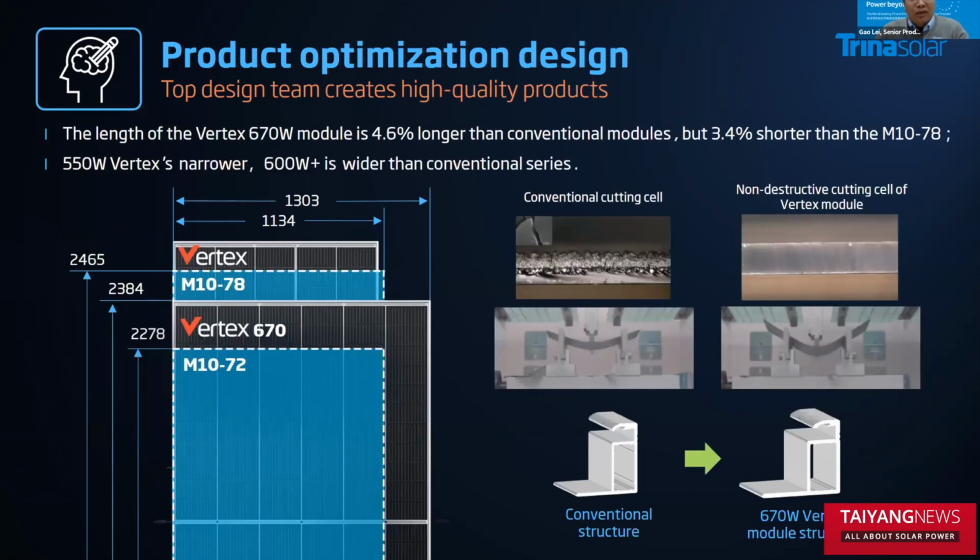Meanwhile, from the module design point of view, we also found that the Vertex module will be larger than the conventional ones, and we have already clearly said that. So what we should do at the beginning of designing the module, we consider carefully, and we introduced the non-destructive cutting technology I have introduced before. And here you can see 4 pictures, and the top 2 compare the conventional cutting technology with the non-destructive cutting technology. You can see the cutting section is quite smooth compared with the conventional one. And the 3-point stress test already represents the test result. The mechanical strength of the non-destructive cutting technology is much better than the conventional one.